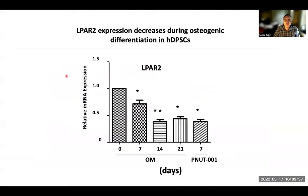And we tested this original paradigm that led to our hypothesis, and we measured the LPAR2 expression in osteogenic differentiation medium, as I have shown you in a previous slide, and also in the PNUT-treated cultures. And as you can see, the PNUT-treated culture also shows a substantial downregulation, not just the functional inhibition, but the downregulation of the receptor subtype itself.